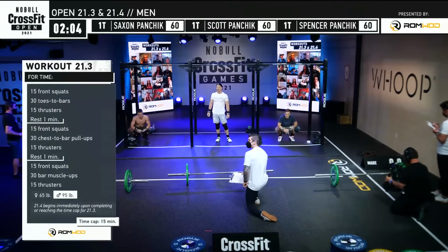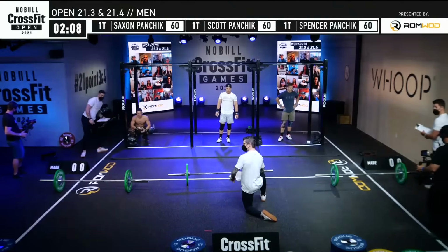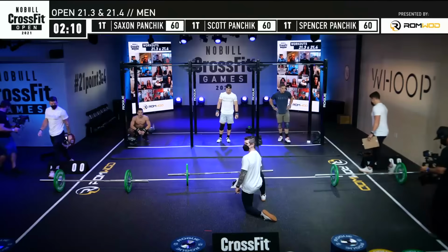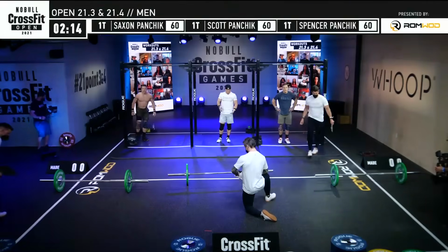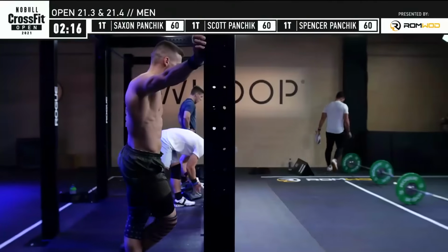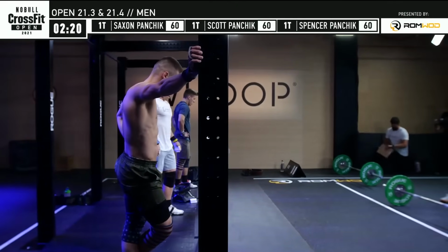The 15 front squats, then the 30 chest-to-bar pull-ups, and then 15 thrusters. He's going to get going about 2:31. Spencer will be right behind him 7 seconds later at 2:38. This is unofficial. And then Saxon about a second behind him. So the younger brothers are essentially starting at the same time.